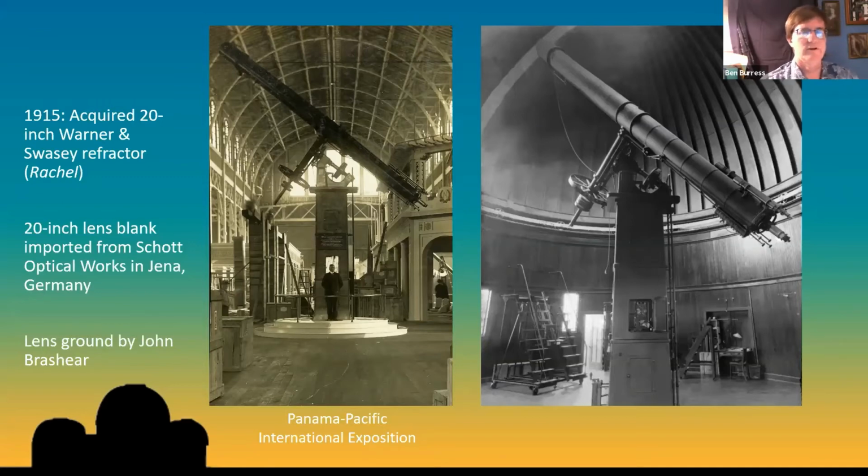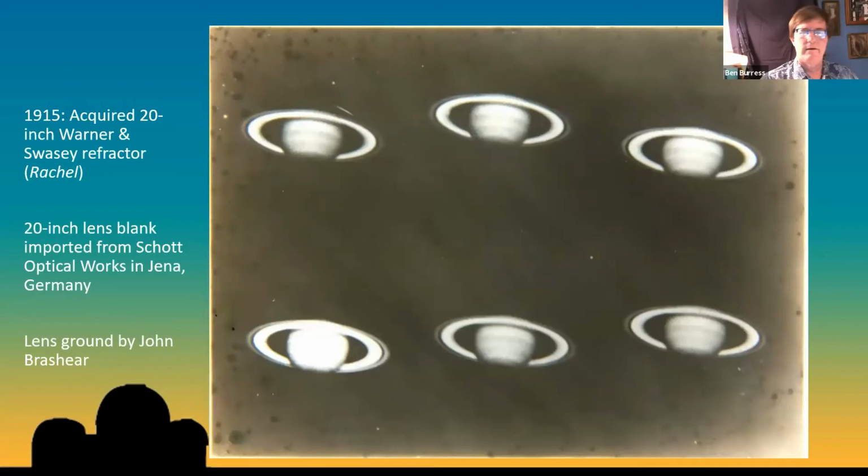Anyway, there's the picture of the 20-inch telescope with Charles Berkhalter standing down there at the base. On the right is the 20-inch at the Chabot Observatory after it was installed on Mountain Boulevard, the second location. I threw that one in. This was a scan I made of an old glass lantern slide from the time. I believe these pictures may have been taken by Rachel, the 20-inch. Just threw them in there because Saturn is actually my favorite object to look at through those telescopes.